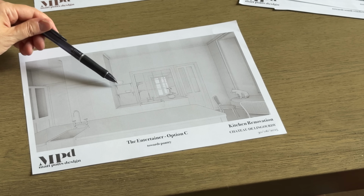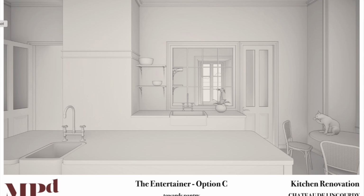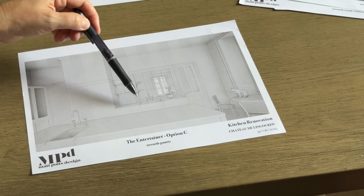Knocking something off. But I like the idea that it's open and I can display my copper pots in there, or whatever I'm going to put in there.